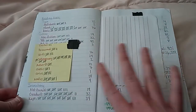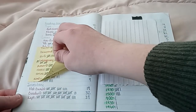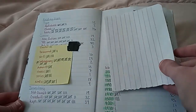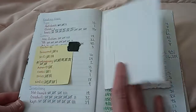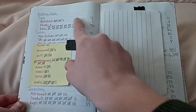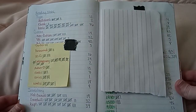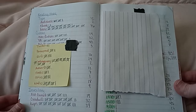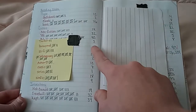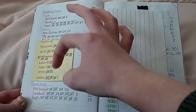Okay, and then this is my reading stats. Again, I have my genres, and I also have the end of year survey. So for reading stats in 2020, audiobooks I read 12, ebooks 2, books 76, nonfiction 14, YA 32, adult 40, and then middle grade 3. And then these are just what's underneath here, which I don't want to get into.